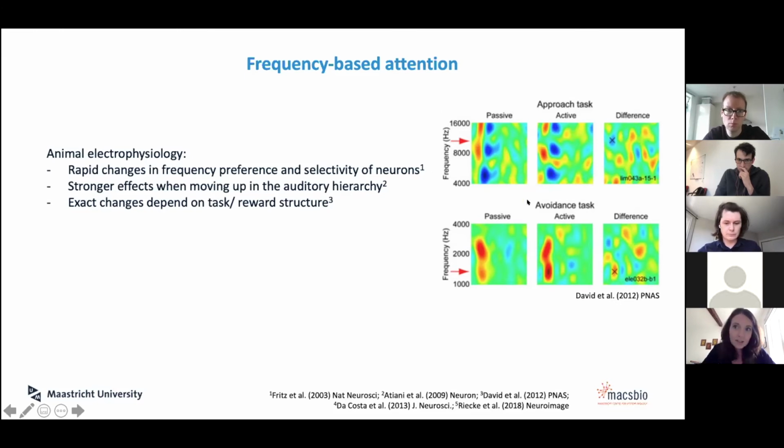Instead, if you change the task to an avoidance task, then you see the complete opposite result. So you actually see that there is a boost at the site of the attended frequency. So from the animal research, you get a very dynamic kind of mechanism, depending very much on the structure of what the animal is doing exactly. Also depending very much on what frequency the neuron was originally tuned to. So these changes are largest in neurons that were already tuned to frequencies that were close to the target frequency.